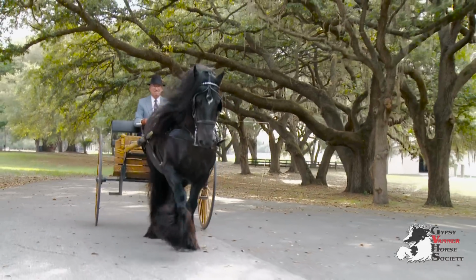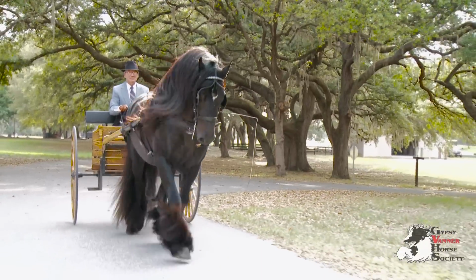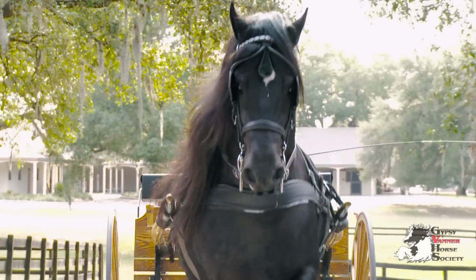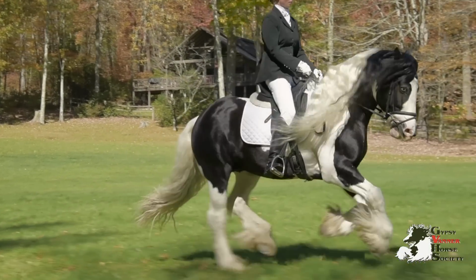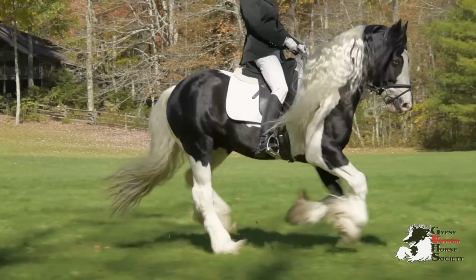Really amazed with the way the Gypsy Vanner horses are coming around. Each day, it seems as though they don't forget anything. They're very quiet, very well-mannered. Of course, like any horse, they can get spoiled, but they're just very responsive.